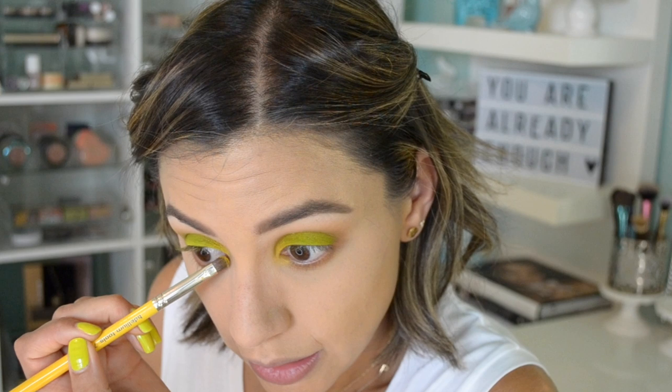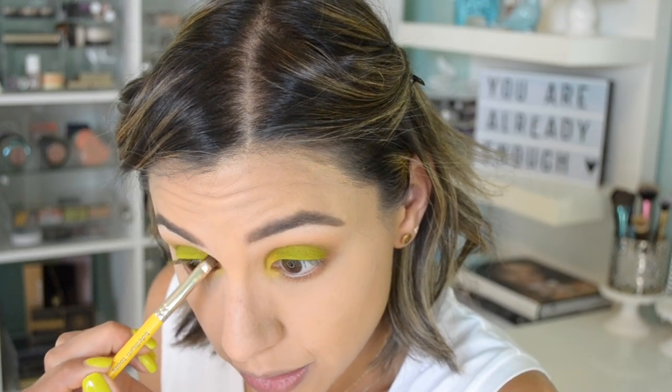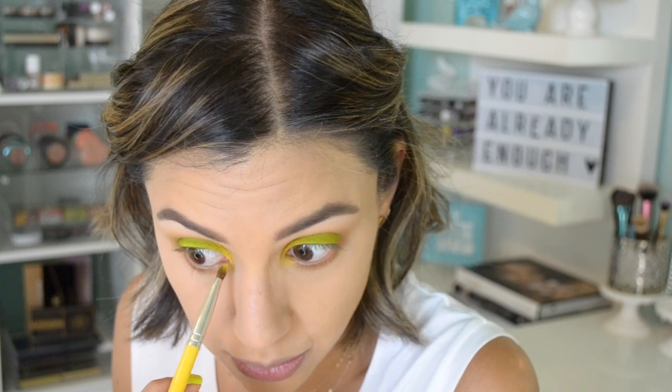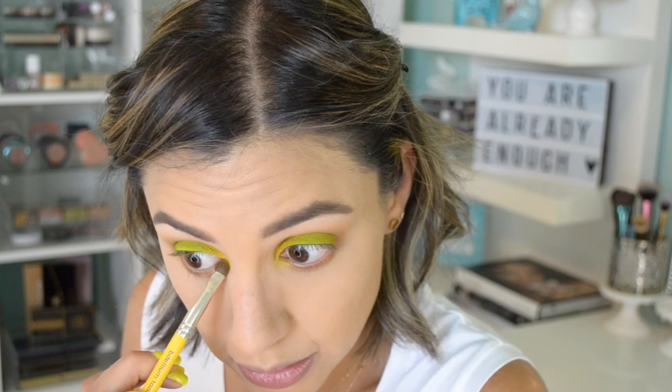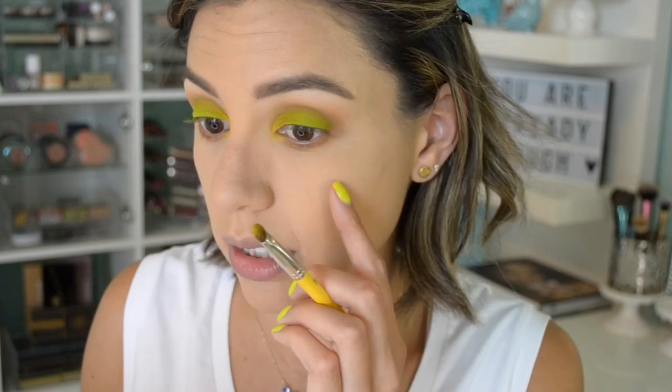So you gotta be really careful where you draw your line, like how much you decide to go over, because it could look bad real quick. Plus, you don't want to look like you have jaundice in your eye. I don't know, you guys. This one looks good. I don't know about this one. Let's fix this one.